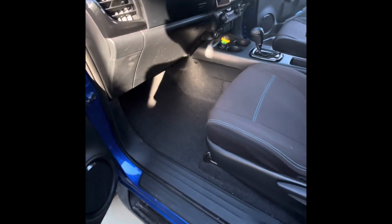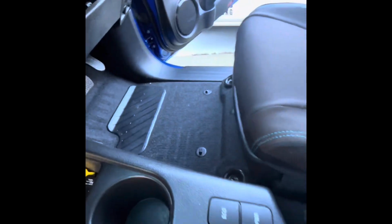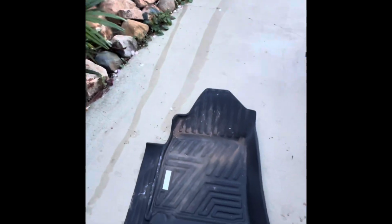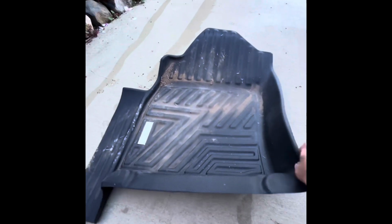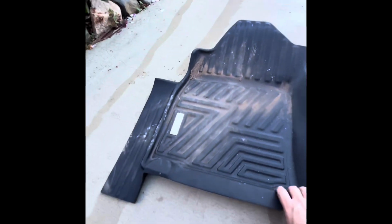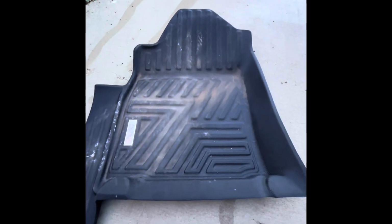All right, as you can see, the carpet is spotless. All up the sides, everywhere, spotless. Even on your rails here, because it covers your rails. It's all clean, guys. And with these mats, they are made of a composite material, which is like half rubber and half plastic. So they're very flexible. They're soft on the feet, soft to the touch, and very, very hardy. All right. As you can see, they're 5D molded. So the molds are each model car. And they have a 6-year warranty.